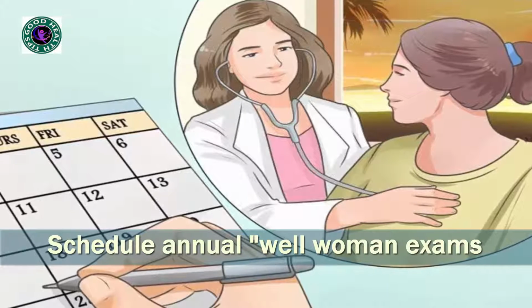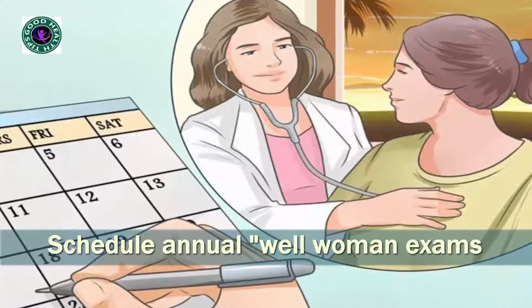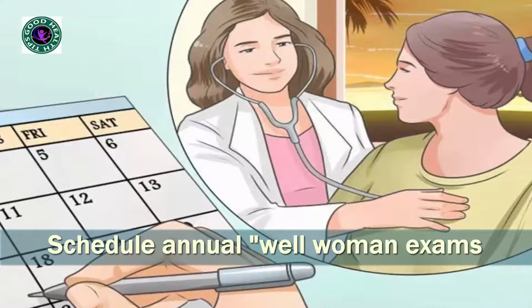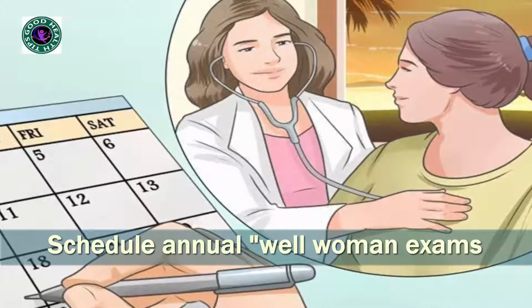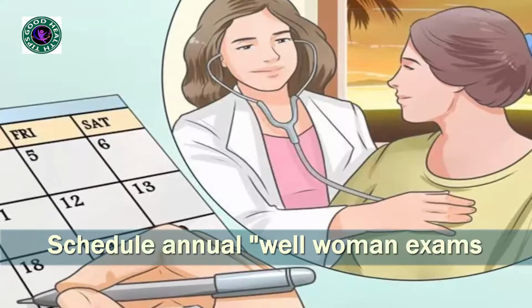During the beginning of the exam, give your doctor an updated medical history. Breast cancer is often hereditary, so your breast exams will be even more important if there is a history of breast cancer in your family, particularly among a mother or sister.